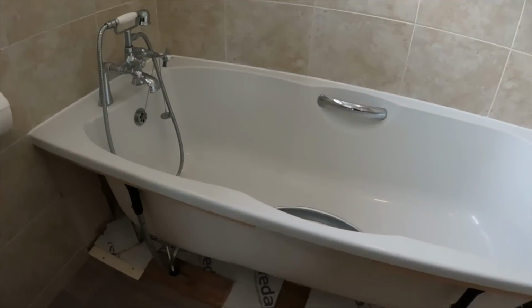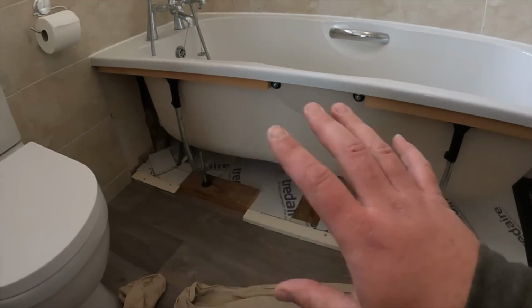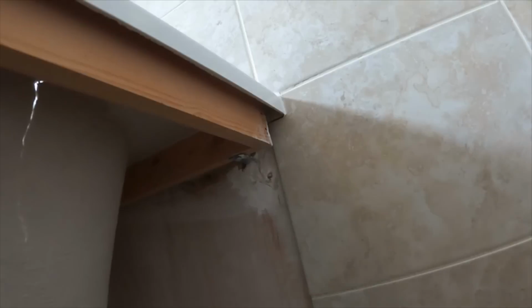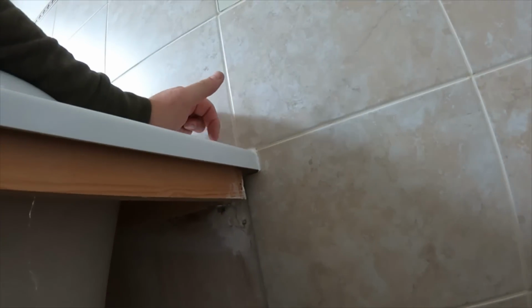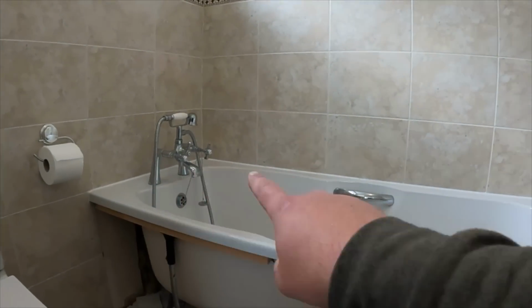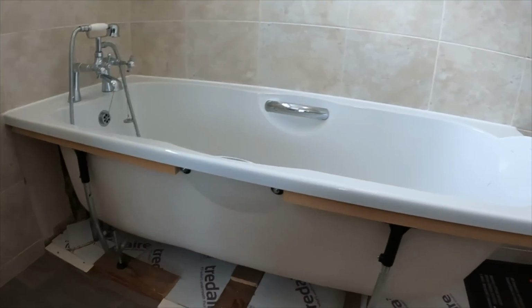So this is the bath that is coming out, and as you'll have seen from when I came to look at it yesterday, the back of it's broke there. But to be fair, it looks like a fairly straightforward swap out. We've got a bracket there, so we can undo that from underneath. We'll undo it there because that L bracket will be going behind that tile. So if we undo it there, we can sit the new bath on top of there. So what we'll do, we'll cut the silicone all the way around, get the water off, get it drained down, and then start removing this bath.